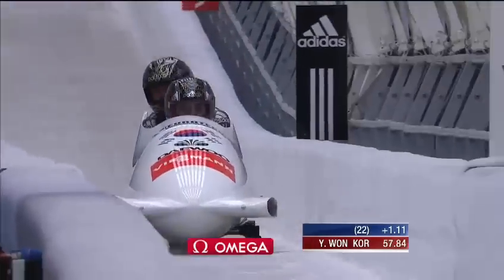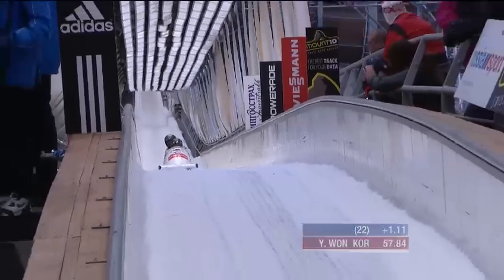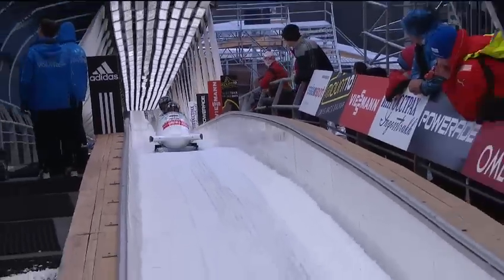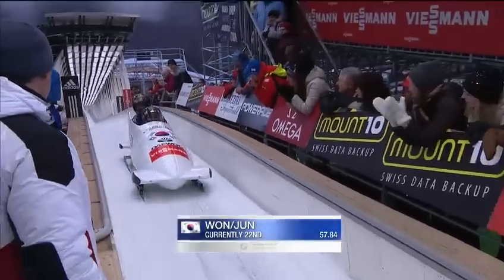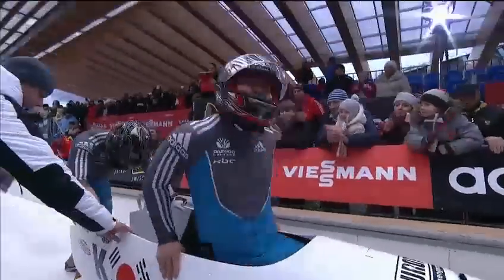128.9 kilometers an hour leaves him in 22nd place. He's not going to see another run. That was getting close, though. He was getting close. 26 at the start, drove himself into 22nd. He's 0.06 of a second away from making the cut.